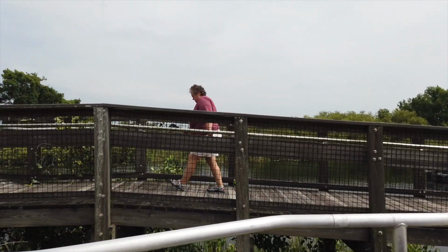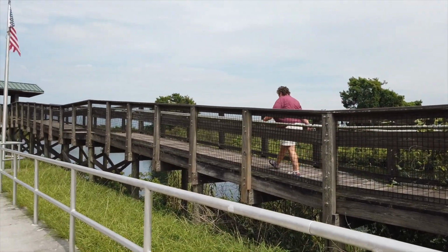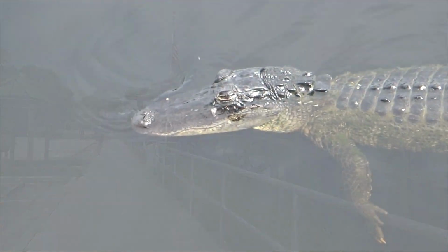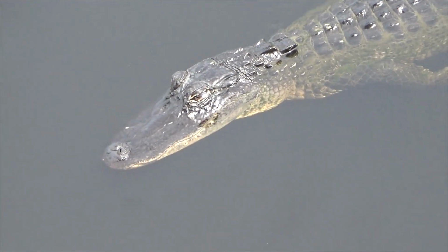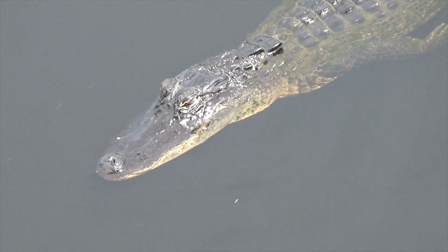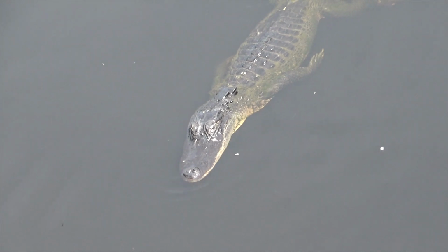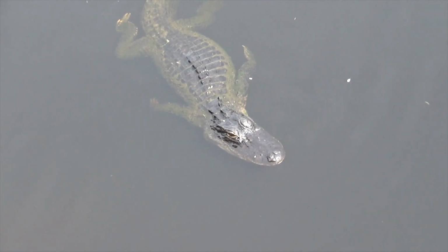So I went up one of the ramps so that I could take a look at the Everglades, and what do you think I found? Yes, I found this alligator. As I was going up the ramp, someone notified me that that alligator was looking at my dog. I have a little dog. I walked her up the ramp. I kept her very close. He went back in the water. All was well.